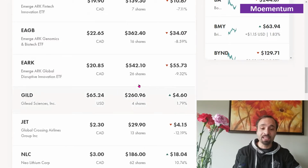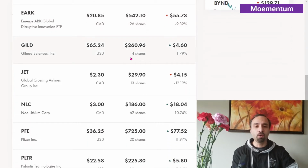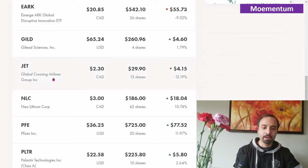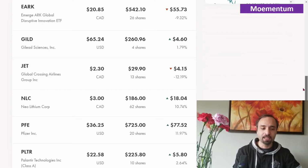And we have 26 shares of Emerge ARK Global Disruptive Innovation ETF, EARK, showing a negative return of 9.32%. Next, we own 4 shares still of Gilead Sciences with a positive return of 1.79%. It's another pharmaceutical company, and it pays a dividend. Global Crossing Airlines, we still own 13 shares. It's showing a negative 12.19%.